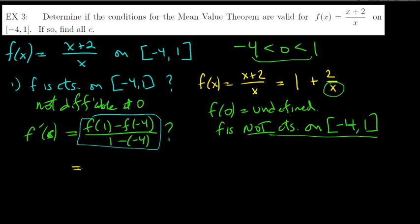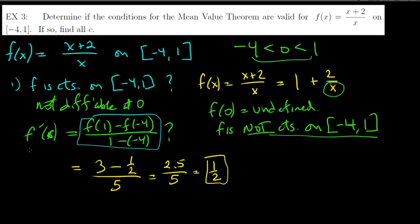What is f of 1? f of 1 is 3. And f of -4, so -4 plus 2 is -2. -2 divided by -4 is +1/2. And then 1 plus 4 is 5. So I think we get 2.5 divided by 5, which feels like 1/2 to me. So the right side is 1/2. Now, is the left side equal to 1/2? So f prime of c, is that equal to 1/2 for some c between -4 and 1?